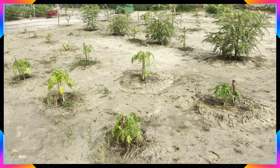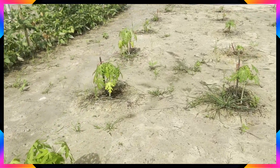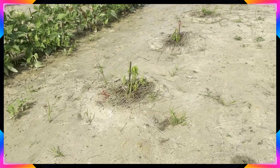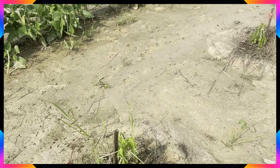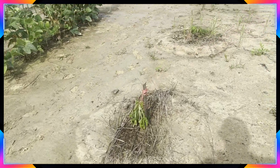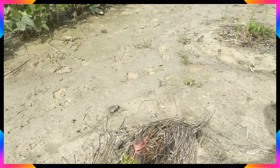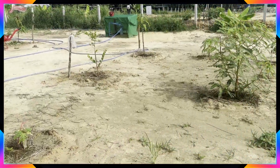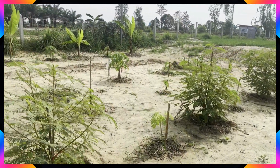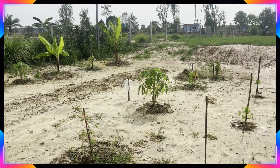And then coming on to the papaya, most of it is okay, but we have got a couple here that might not survive. One here is looking a bit sorry for itself, and another one down here, which is a real shame because the papaya hasn't been the easiest thing to grow, and it's taken a long time to get established, but it's not the end of the world.